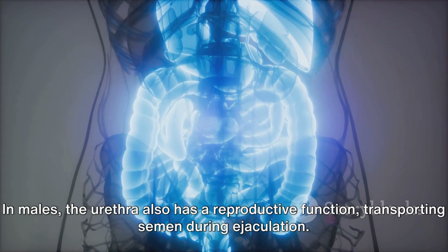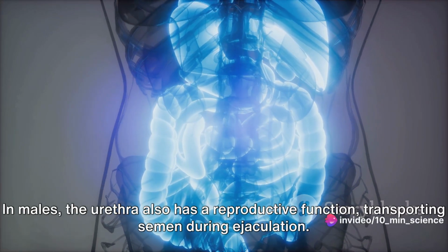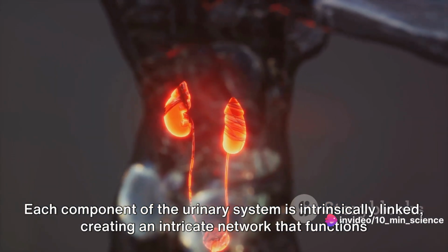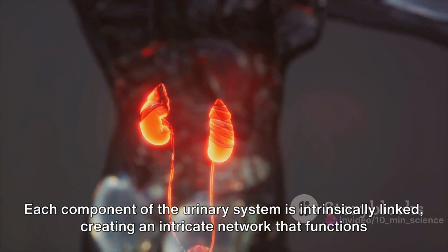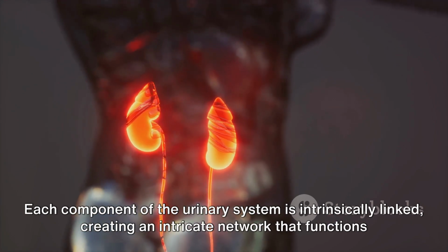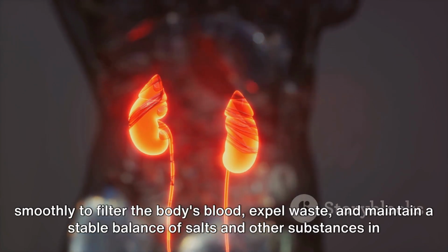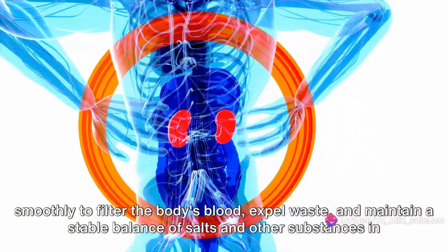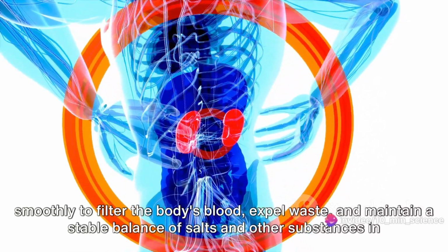Finally, we reach the urethra, the canal that carries urine from the bladder out of the body. In males, the urethra also has a reproductive function, transporting semen during ejaculation. Each component of the urinary system is intrinsically linked, creating an intricate network that functions smoothly to filter the body's blood, expel waste, and maintain a stable balance of salts and other substances in the blood.